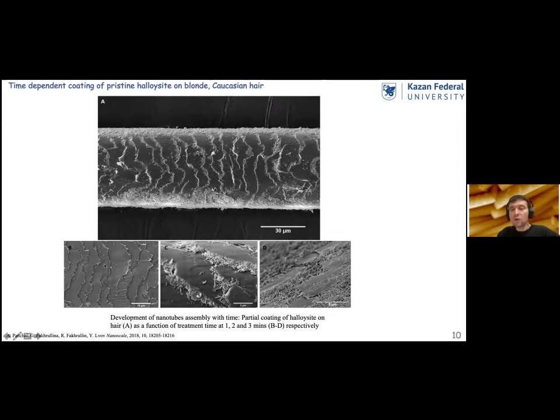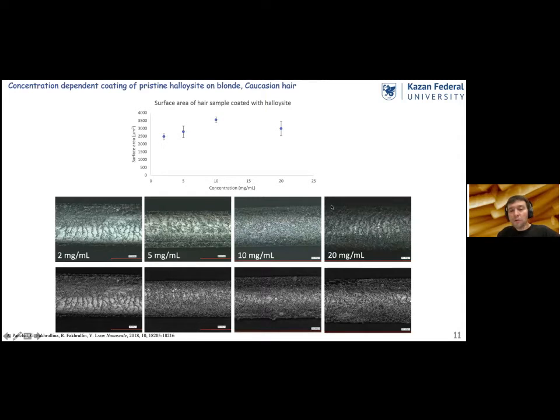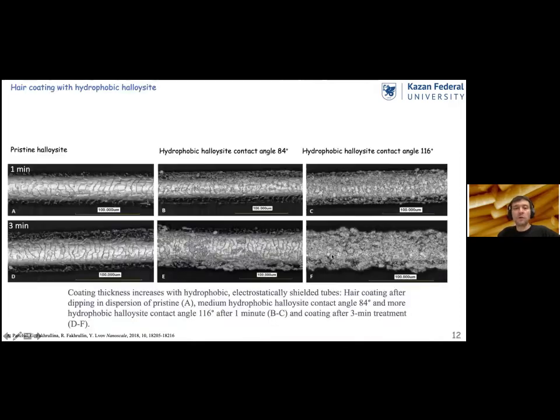So as I told you, and I will show you a little bit later, these areas are quite different from the surface of the hair. So these areas are the targeting site for clays if we coat hair with clays. Obviously, concentration also is an important factor when we coat hair with halloysite. So if we apply more concentrated suspensions of halloysite, we will get a more dense surface coating of hair. So here, for example, you can see at 2 milligrams per milliliter, we also have halloysite mostly deposited in the voids, and with increasing concentration we have the whole hair shaft coated by halloysite.